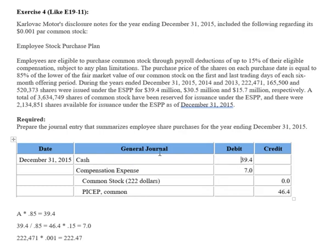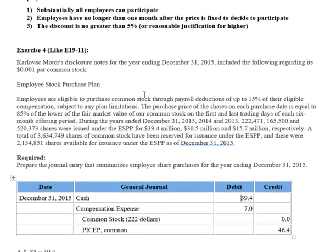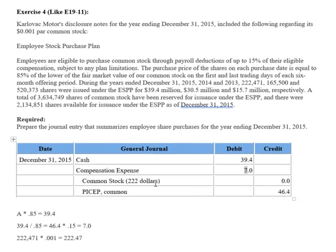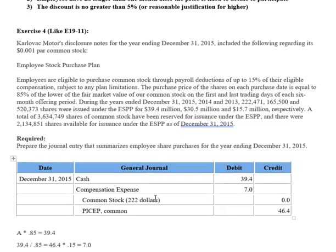I just wanted to make sure that when we round numbers, sometimes it gets a little off on us. But when we have a discount over 5%, we must record the difference as compensation. So that 15% of the total purchase price would be recorded as compensation. If that's not the case, then we would simply hit cash, common stock, and paid-in capital in excess of par, as long as the discount amount is 5% or less. All right. So hopefully that gives you an example of how you would record an employee stock purchase plan if the discount is greater than 5%.